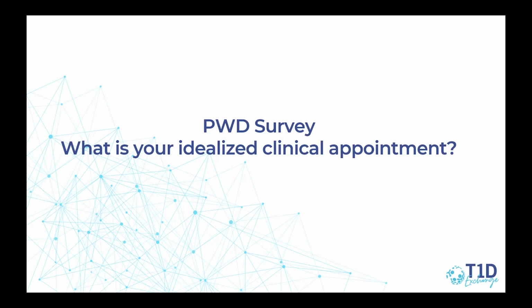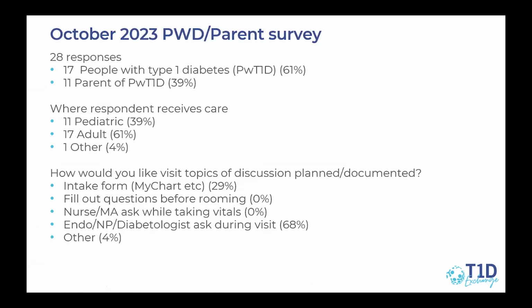So learning how people want to use their time and how they want to even do things like labs can be helpful. So this is just last month, so it's very recent data. We got 28 responses. I think we have more than double that now, so we can update and share more data in the future. So approximately 61% were people with diabetes, and then 39% were parents who responded, and that kind of mimics where they're getting care.